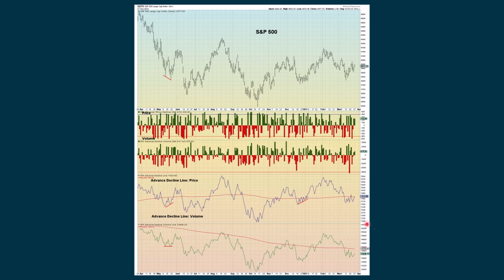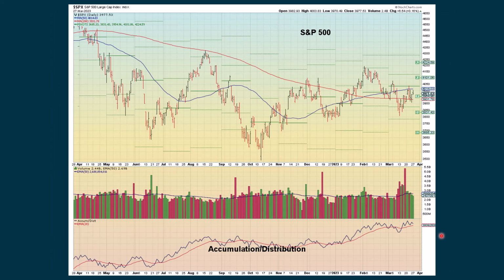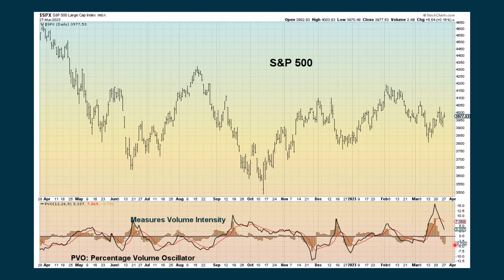The advanced decline line is showing a little bit of improvement. We are just a little bit above the moving average based on price, but this could also be a negative divergence where we're not confirming that based on volume. The advanced decline ratio is still below 0, but showing some improvement. Accumulation distribution is still above the moving average, but showing some weakness. We're dropping off now with volume.